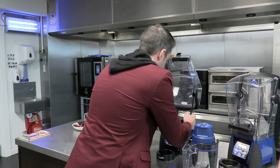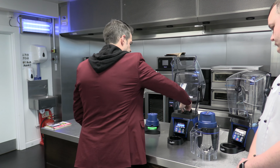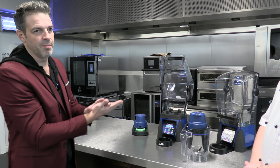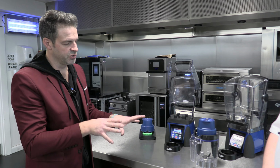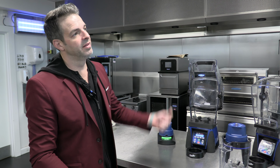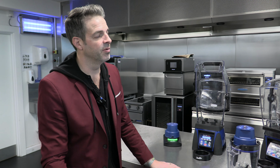Perfect. And then we also changed over the coupling system. So this new coupling, it's not overly easy to pop off, but basically there's a pop off and pop back on. So if over time you put a little too much in the jar or you create a little too much tension and you strip out that coupling, this thing pops right off. Just use a flathead screwdriver, pop it off, pop a new one on, you're back up and running in seconds.